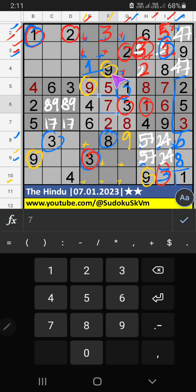Column E, column G, we have 1. So 1 can't come in these cells. 10th row also we have 1. So 1 can't come in the cell. Then 1 is confirmed here. Column F, 2 numbers are remaining, 4 and 6. 10th row we have 4. So 4 can't come in the cell. 4 is confirmed here. Then 6 is here.